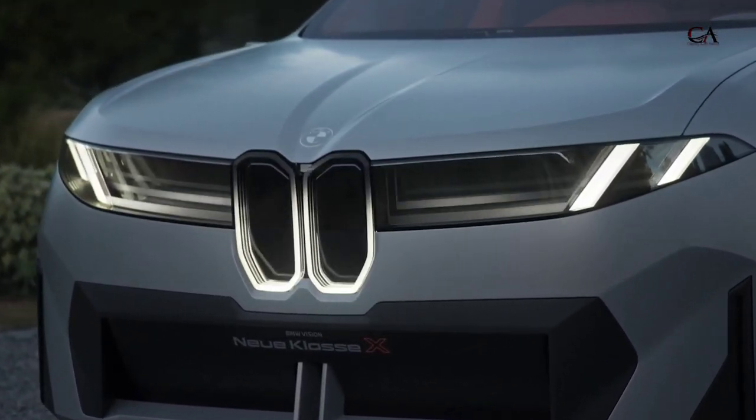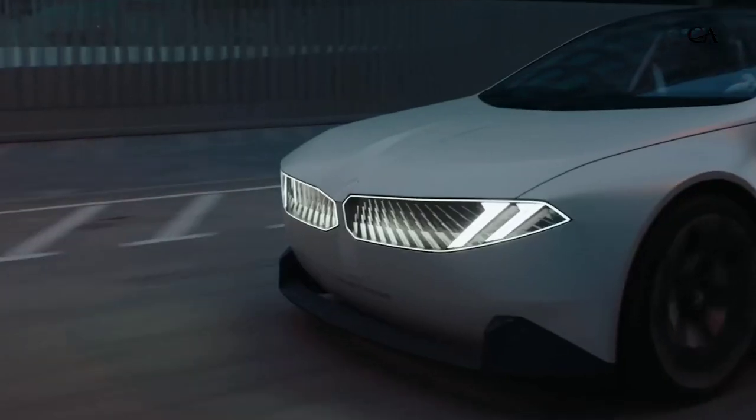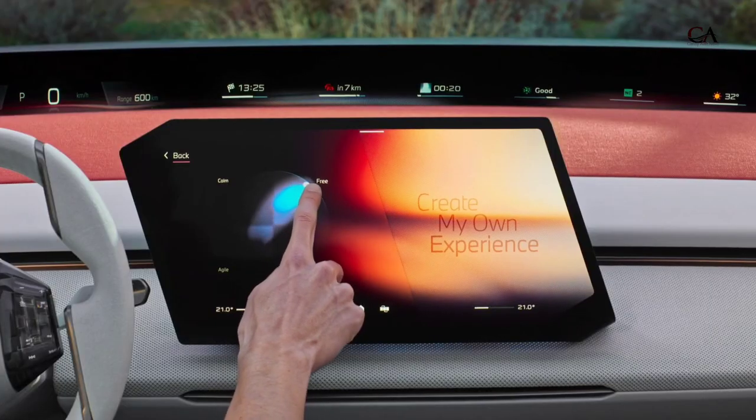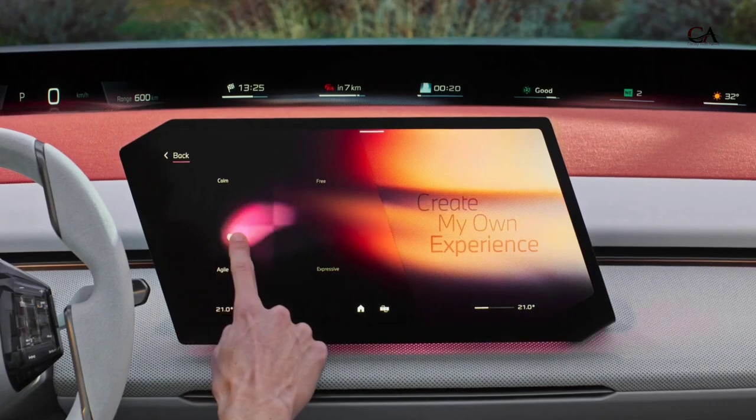The energy density increases by more than 20% and the charging speed and range, according to WLTP, by up to 30%. It will soon be possible to recharge 300 km of range in only 10 minutes.